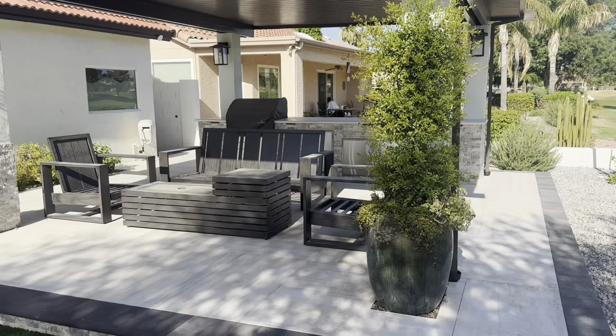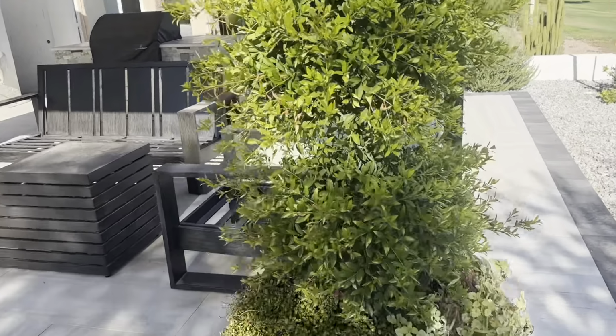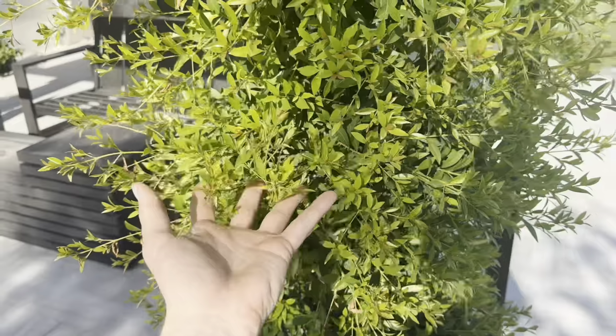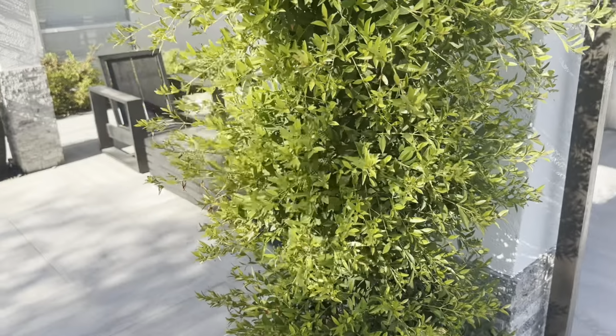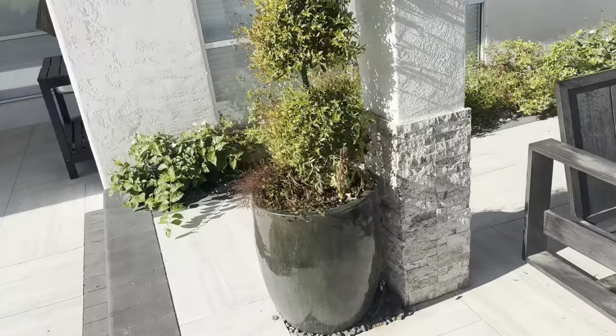And these are some pots we had. I don't remember the name of this plant, but I'm glad it's still alive. And we'll give it a nice haircut in the fall. We usually don't trim much of anything in the summer, just so that they don't burn.